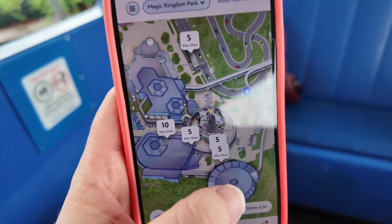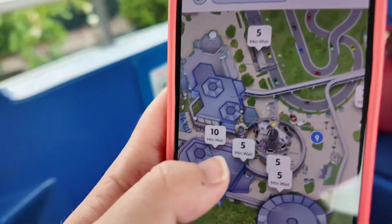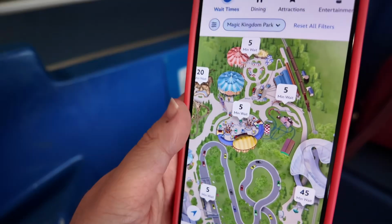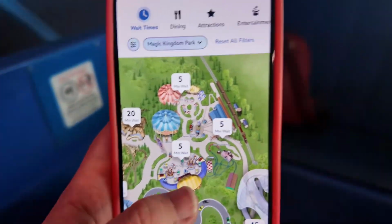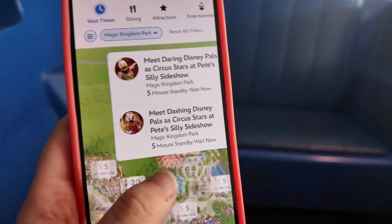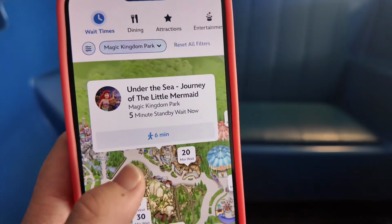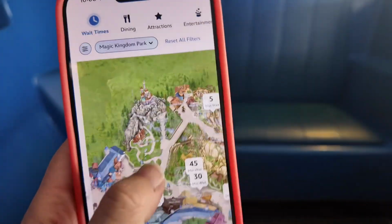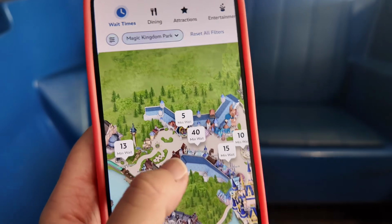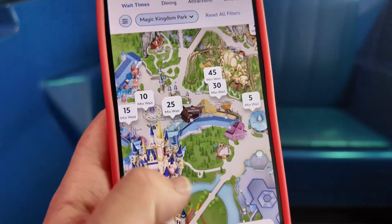We are going to do Carousel of Progress, but that's almost always a 5-minute wait and it's indoors. Monsters Laugh Floor is at 10 minutes. Honestly, Dumbo and Barnstormer wouldn't be crazy. It's not raining too hard. The character meet and greets just opened, so those are only at a 5-minute wait. Ariel jumped to 20, so... Oh no, her ride is only 5 minutes. So maybe we do have to do that. And then I think we have to go do Haunted Mansion. That's our goal. And maybe Small World. Like, there is actually a lot to do in the rain. I want to do Winnie the Pooh, but not for 30.